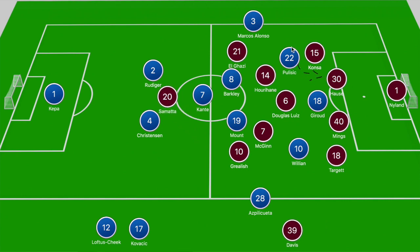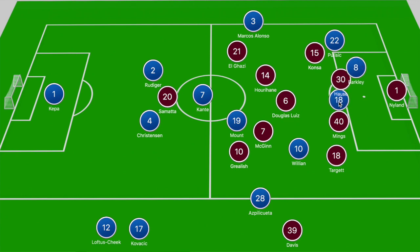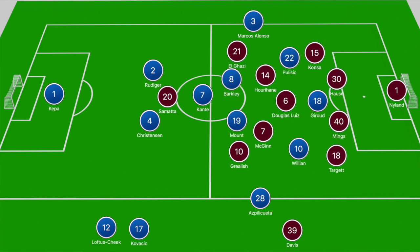You have Pulisic now, who offers a greater goal threat than Loftus Cheek with his dribbling, his guile, and his ability to get into good goal scoring positions. And then Ross Barkley also would look to break into the box. So they're looking to flood the box with more attacking players, and Aston Villa simply didn't rectify their issues in that opening half.